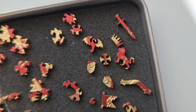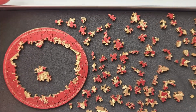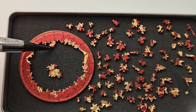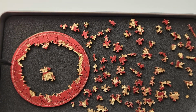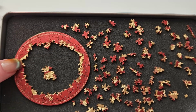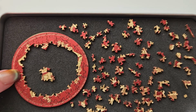I love that one. This is definitely a different kind of experience than putting together a cardboard puzzle. You do have to be careful putting in the pieces, but it's not difficult to put in the pieces, and there's no doubt whether a piece is going in correctly. There's no false fits here.